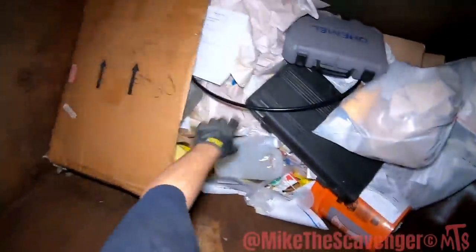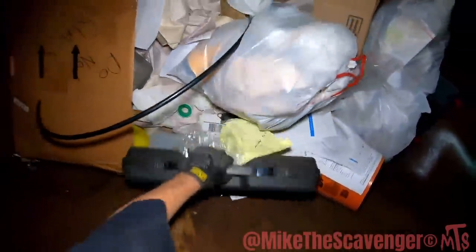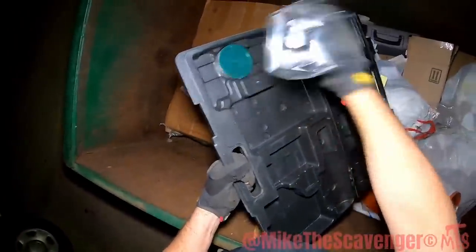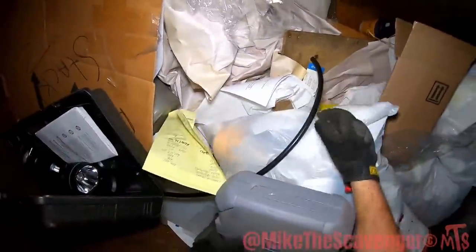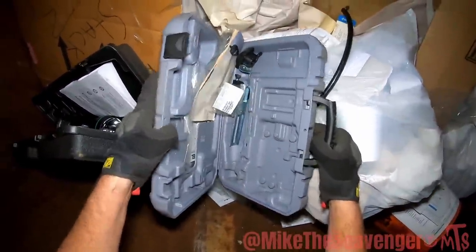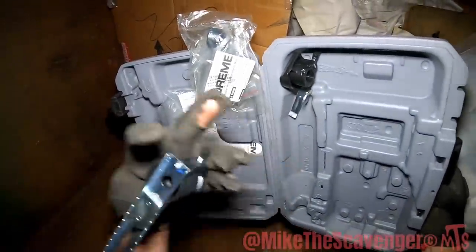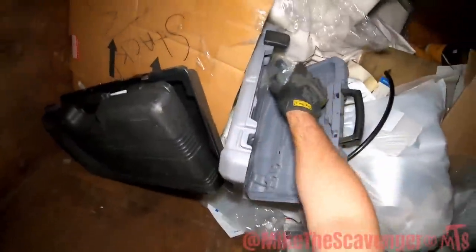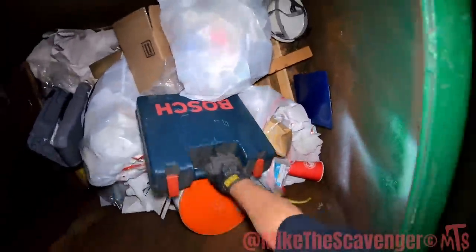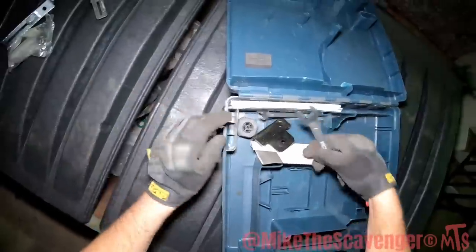We got some cases up in here. Anything up in these cases? Anything in this case? Not really. In this case, nope, that's a Dremel. Nice and empty, I think. We gotta check it out though, just to see. Some Dremel tool parts. Nothing too schnazzy. Hold on, let's see, there's another case over here. Always gotta check it, man. Something in that case. Bosch little wrenches.